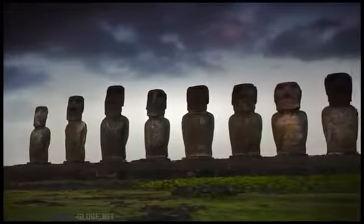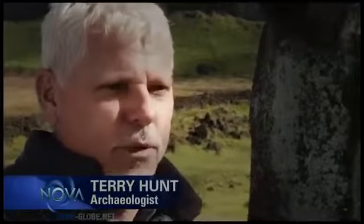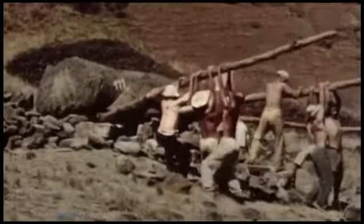There has been lots of speculation about how the statues were moved, from crazy theories that they were shot out of the volcano to aliens moving them. But in modern research, there's been a whole family of ideas about using contraptions, using palm logs for tripods or sleds or rollers.